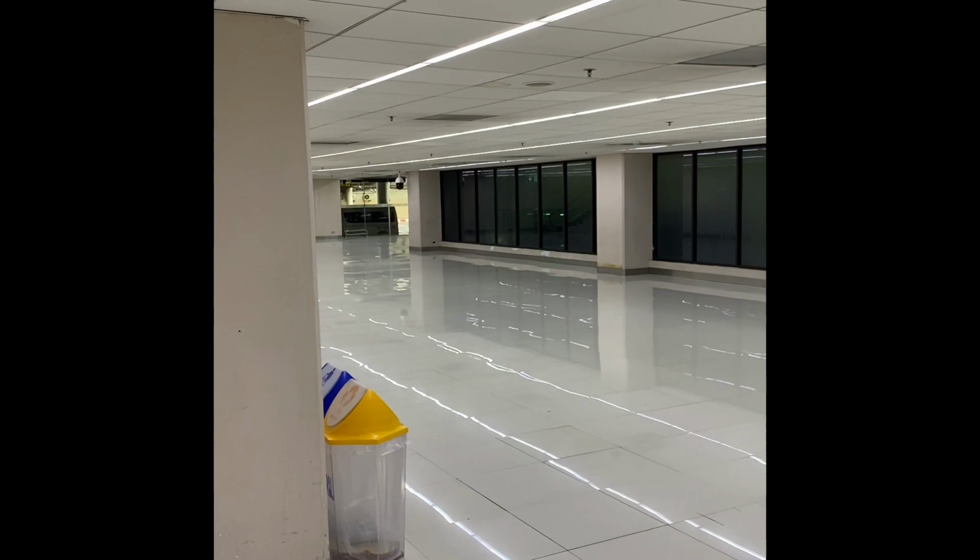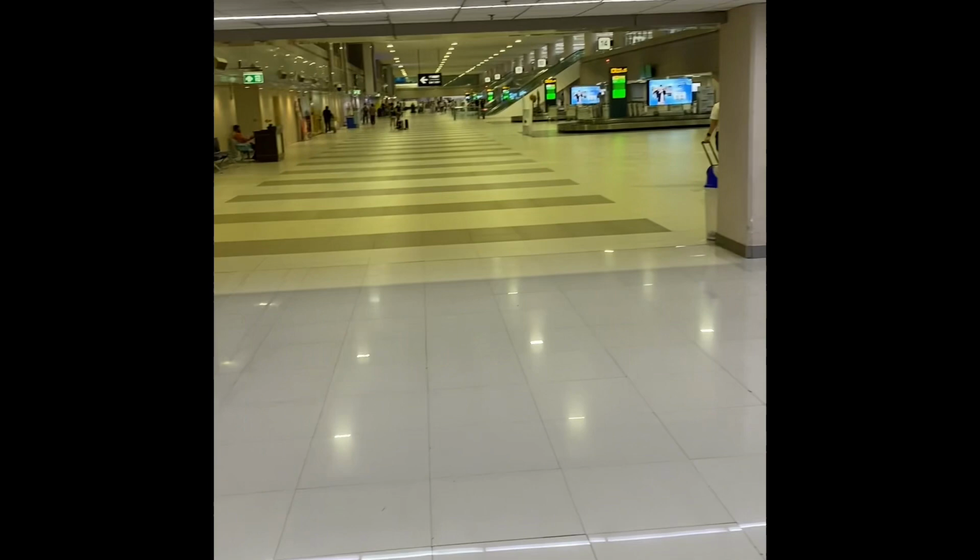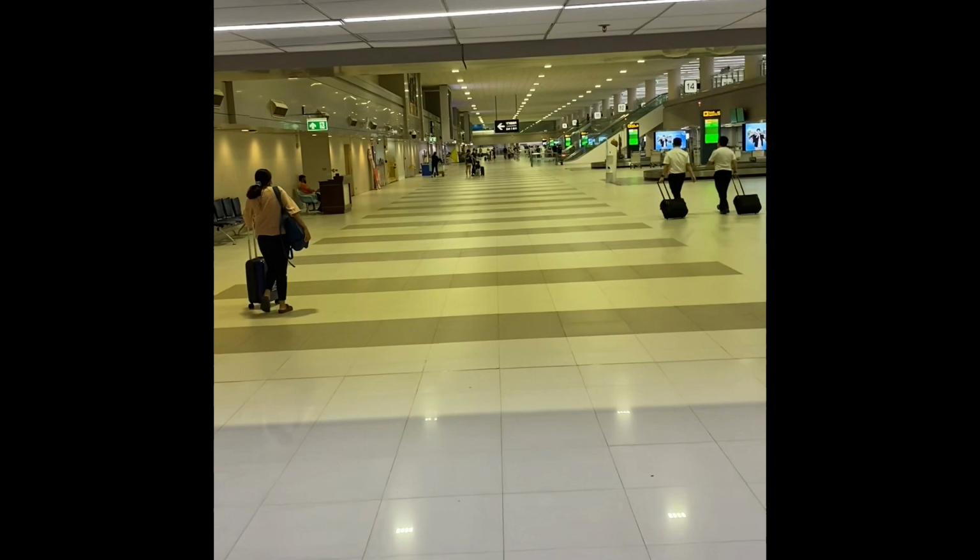Terminal through the doors just over there, and already in baggage reclaim. Like I said, so easy, and you can see down there, exit. It really is a fabulous airport.